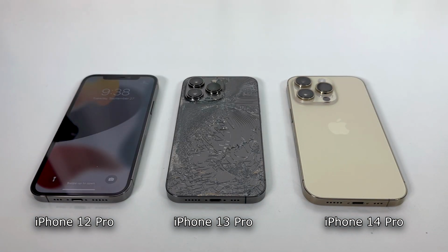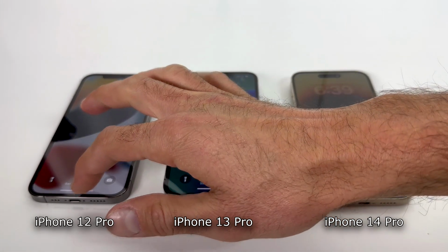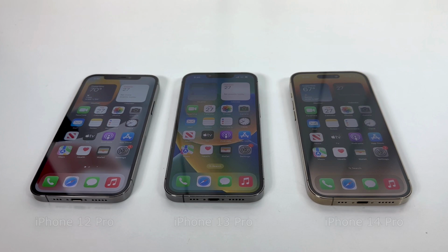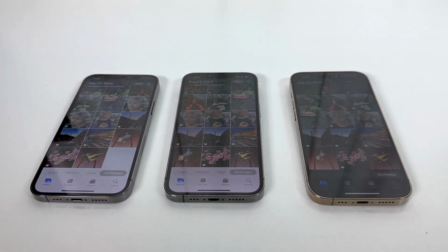For comparison, 12 Pro and 13 Pro both carry a 12 megapixel wide lens, although with a slightly different focal length. 12 Pro is the only one of the lineup with a telephoto lens that is a 52mm one, while 13 and 14 Pro come with a 77mm one. Finally, there is no PDAF on the 12 Pro's ultra-wide lens, and all three devices have slightly different ultra-wide lens focal length.